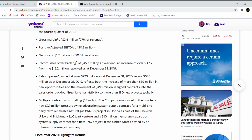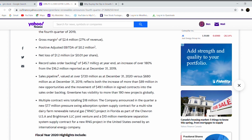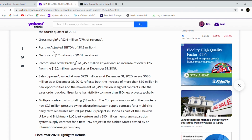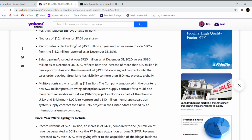Their sales pipeline grew to over $720 million at the end of 2020 versus $680 million at the end of 2019, which reflects both an increase of more than $89 million in new opportunities and the movement of $49.1 million in signed contracts into the sales order backlog. Greenlane has visibility to more than 180 new projects globally, and given that they're already the global leader, that's pretty impressive. They had multiple contract wins totaling $18 million.